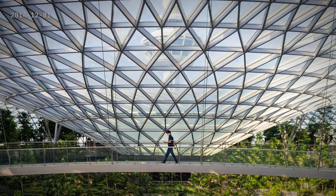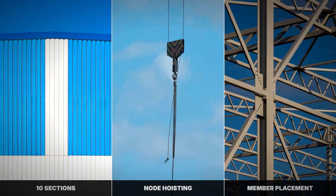Construction work began in December 2014. The contractor completed the oculus first and then erected the roof in 10 sections working clockwise.